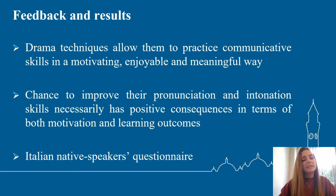And the Italian native speakers who took part in my questionnaires revealed that actually communicative skills are absolutely fundamental, and they can really have a positive or a negative impact regarding the future employment chances of modern languages graduates.